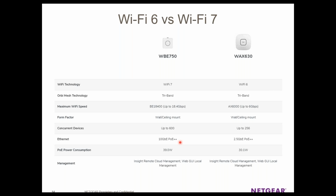Let's talk about Wi-Fi 6 versus Wi-Fi 7, just a quick overview, doing the comparison. Both are multiple tri-bands. We see AX6000 up to 6 gig. We see BAM, 3 times faster with Wi-Fi 7, just going up one generation. We're seeing 3 times faster. Crazy. So 600 devices connected to it. 10 gig versus 2.5 gig. And we do see power consumption of 39 and also 30.1. You'd probably be best to throw in a PoE++ switch. So both of these would require PoE++. If you have PoE++ powering this, you're in good shape.